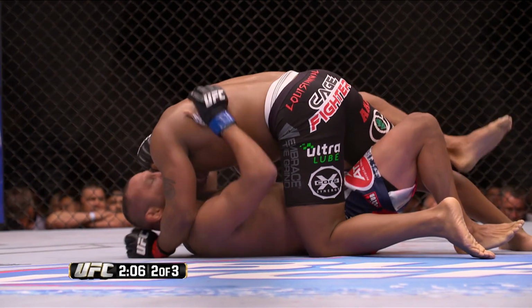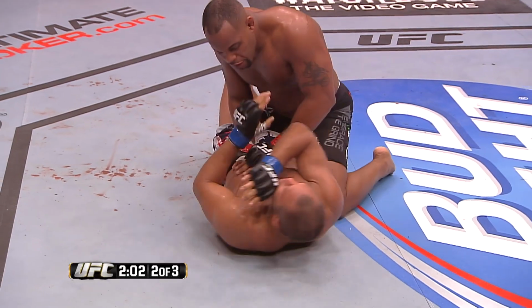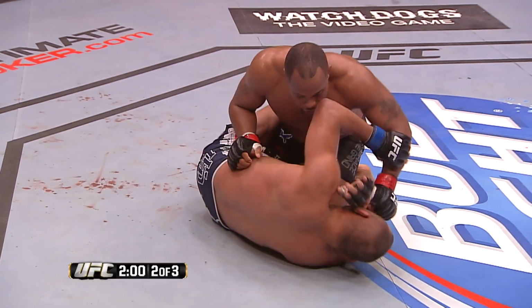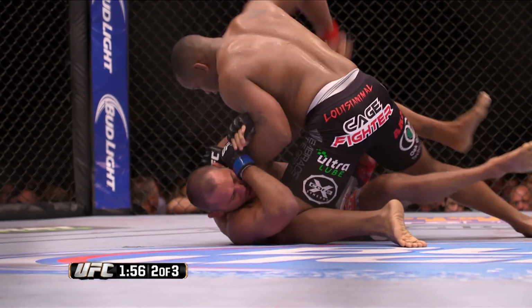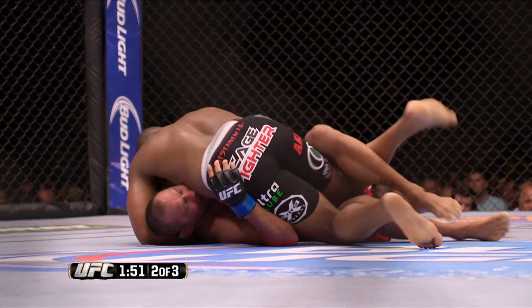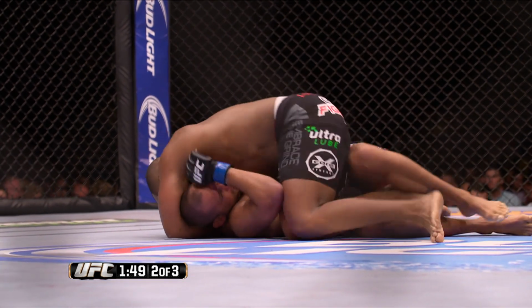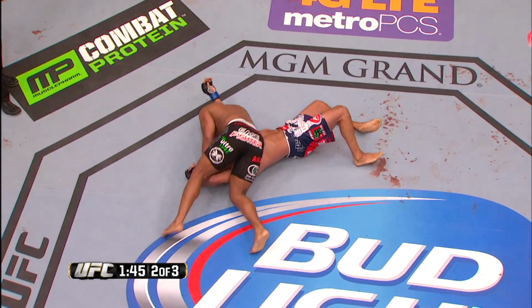Trying to advance to that full mount again. He had it briefly, but Dan did a good job of hip escaping, getting back to half guard. A bit better defensively, but Cormier still just roughing him up. Elbows, punches to the body. Officially, Cormier has 2 takedowns, but man, is he taking advantage of those. He's trying to get him in a mounted crucifix here.